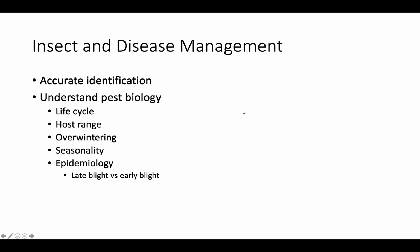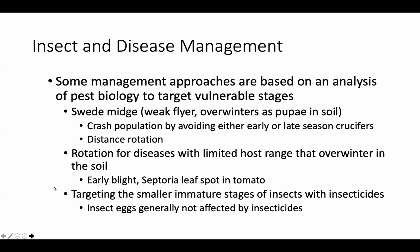And when I say epidemiology, I mean how quickly, especially for a disease, would you expect that disease to develop? For example, late blight of potatoes and tomatoes is a disease that could develop so quickly in favorable conditions that your whole crop could be dead in 2 weeks. Whereas early blight, which is a pest of the same crops, develops much more slowly and is not such an alarming pest. So management approaches are based on an analysis of pest biology to target vulnerable stages.